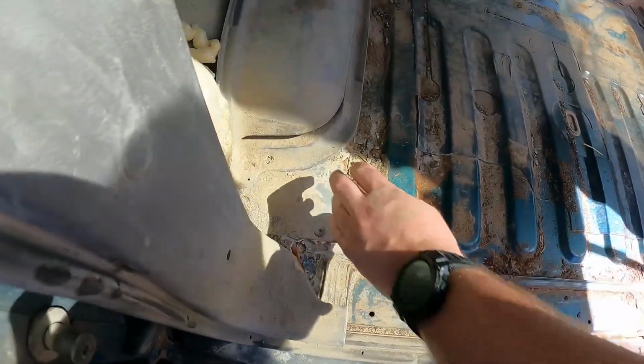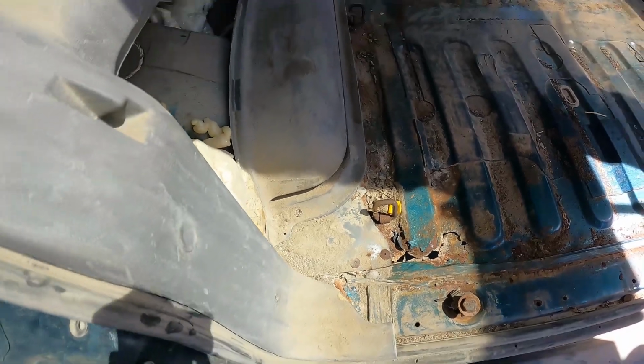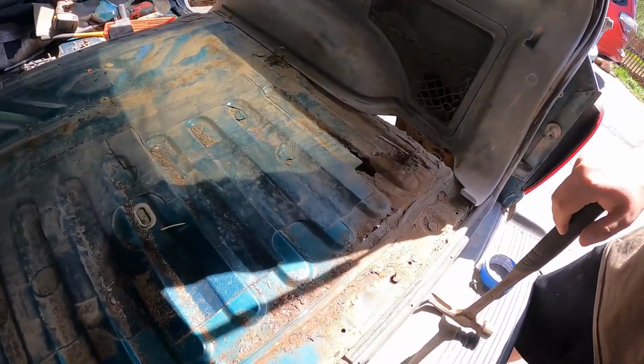Yeah, you can. Oh, and this. Oh, yeah. So this was too. That plastic. It's a beater with a heater. It's not rusty, but trusty. Because it's broken right now.